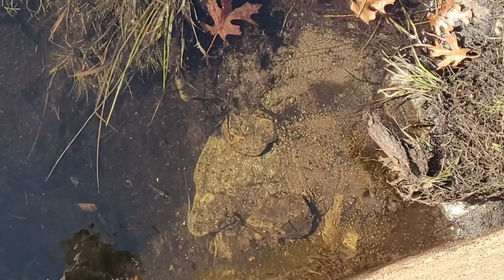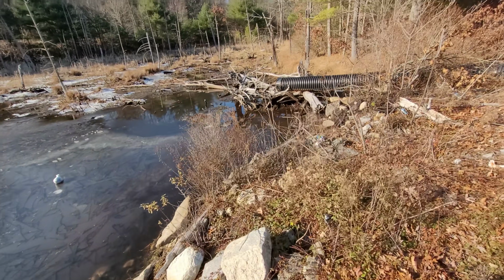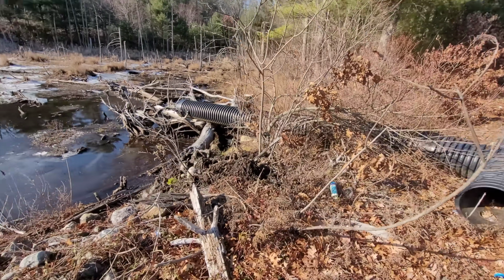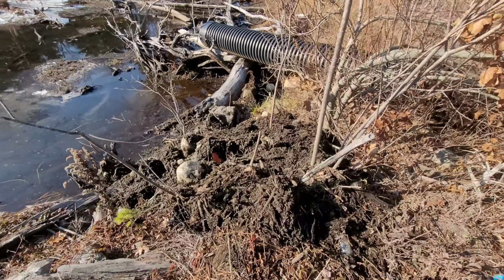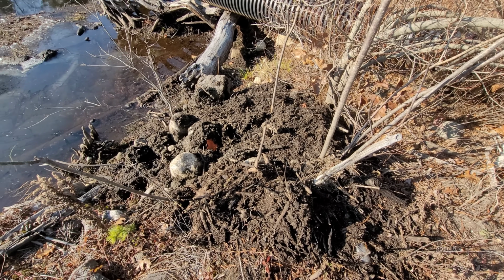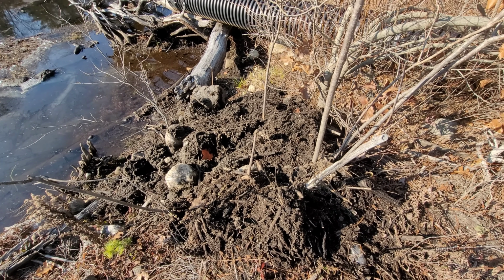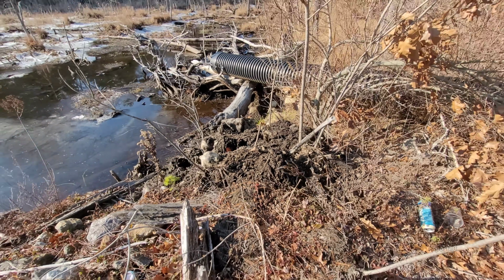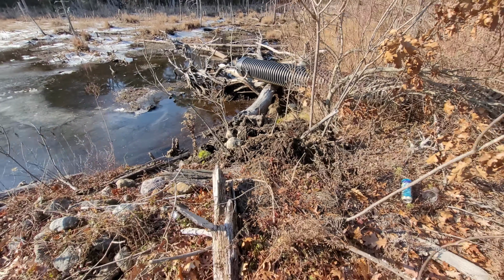Maybe both. So the DOT put the big pile of debris, which is mostly grass, mud, right here. Very fresh. It's still very stinky. This is where they threw it. So by the looks of it, they most likely put an excavator bucket down there, and a guy manually loaded the bucket and then dumped it here. That's what I would assume.